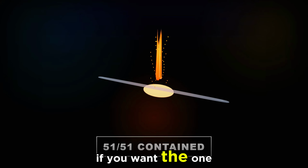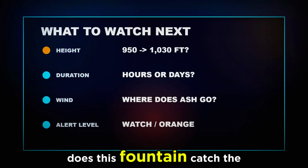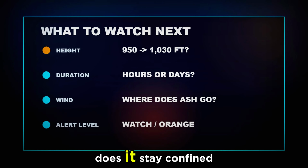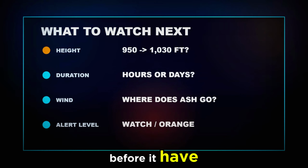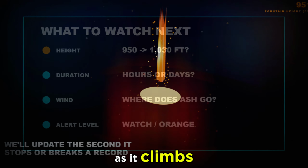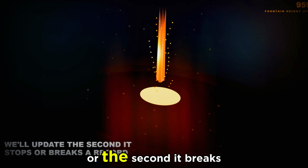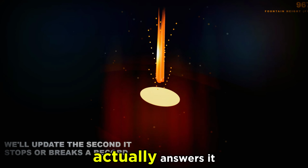Look, if you want the one thing worth actually watching next, it's simple. Does this fountain catch the 1,030-foot mark from 3 weeks ago? And does it stay confined the way all 51 episodes before it have? We'll be tracking this one as it climbs. Yeah, we'll update the second it stops or the second it breaks a record. The next number could be the one that actually answers it.